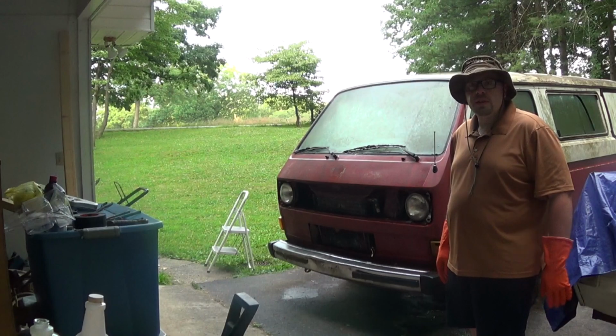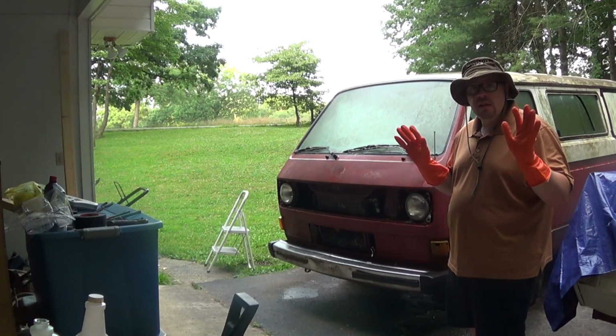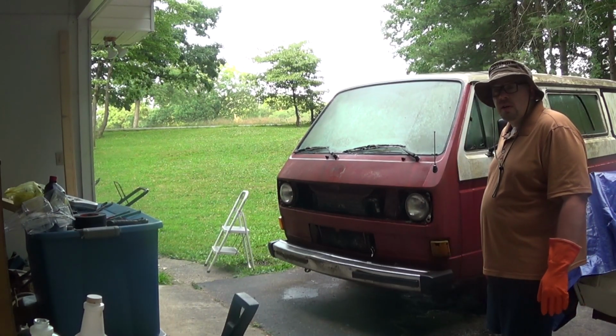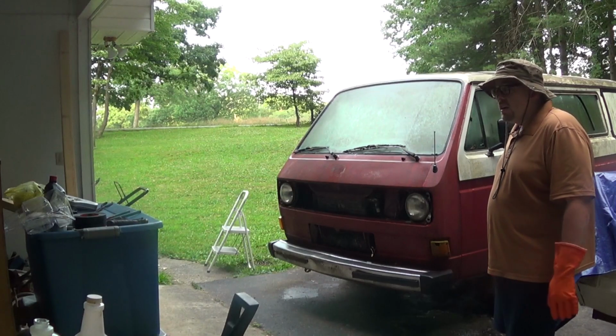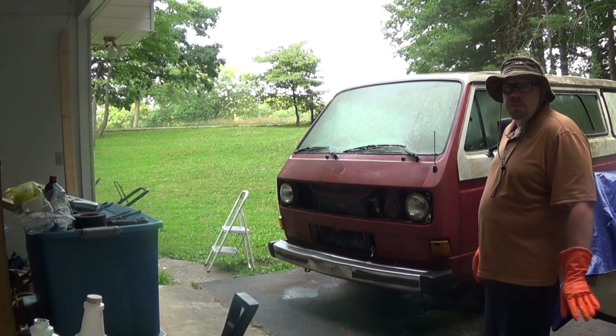Okay, well I sprayed the whole thing down top to bottom with degreaser, which explains these orange gloves here. Even with a scrubber, I really couldn't get much of the stuff on the roof to budge, so I abandoned that pretty quickly.